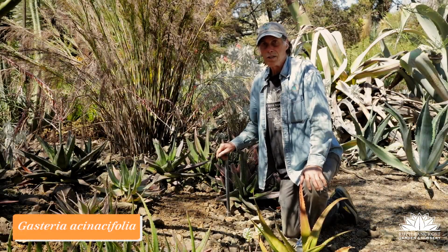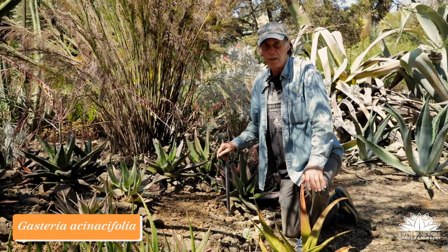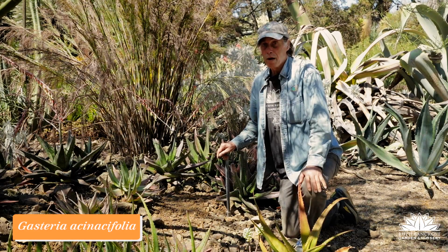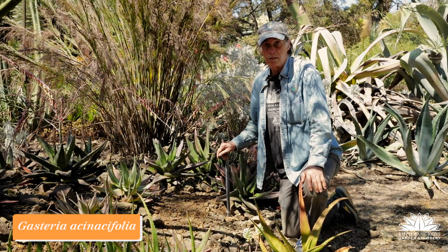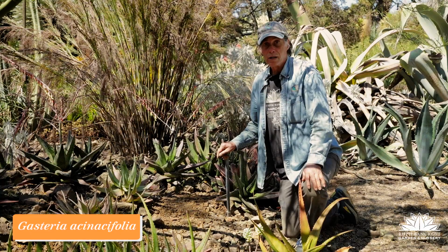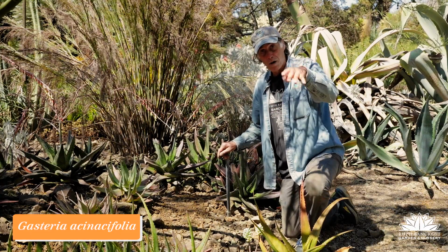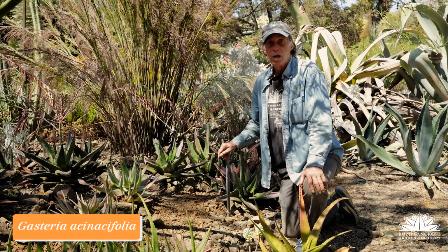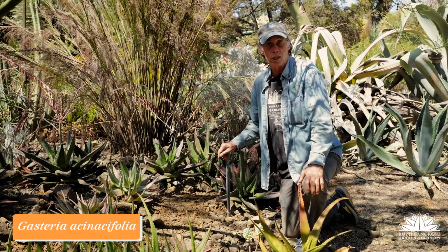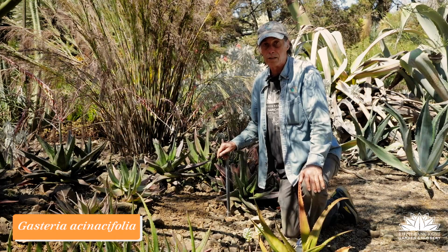The genus Gasteria belongs to the asphodel family, and it's a close relative of Aloe. But it's a much smaller genus and more localized in its distribution. So almost all the Gasterias come from South Africa. The couple of exceptions just spill over into adjacent countries, whereas the genus Aloe runs all the way up to the north of Africa and on to the Arabian Peninsula. So it's a much more extensive genus.